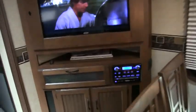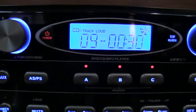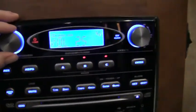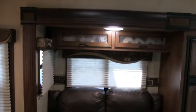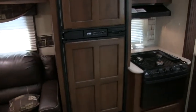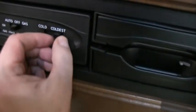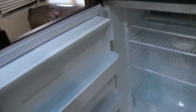I believe that's a 32-inch flat screen, home theater, surround sound, MP3 ready, DVD. Six cubic foot gas electric refrigerator. It's not set to one temperature. You can control the temperature settings. Nice feature to have.